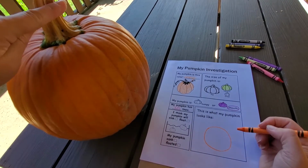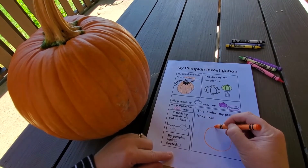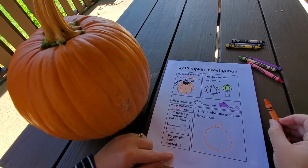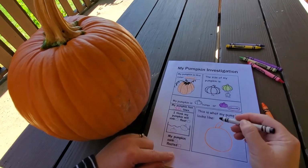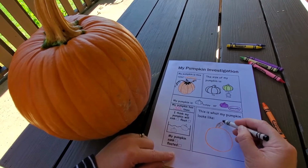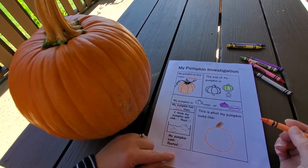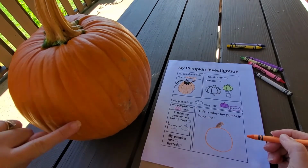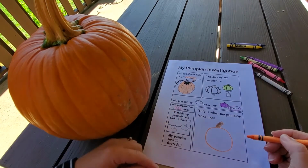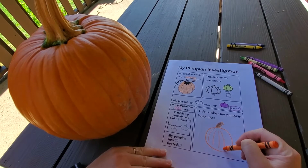When I look, I also see that my pumpkin has a stem. So I'm going to draw a stem on my pumpkin. It's a little bit orangey, a little bit brown, a little bit black. I don't have my brown crayon out, so I'm just going to do a little bit of black and a little bit of orange. And then I noticed that my pumpkin has ribs on it. Now, I'm not going to draw all 28 ribs. That's an awful lot. But I am going to draw some of the ribs on it because that's what my pumpkin looks like.